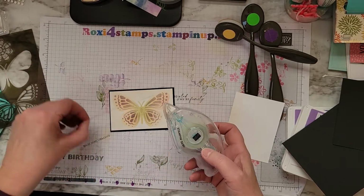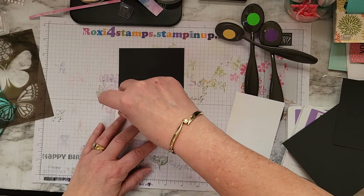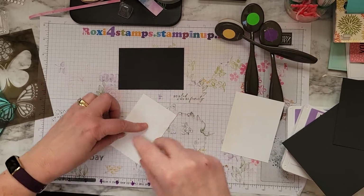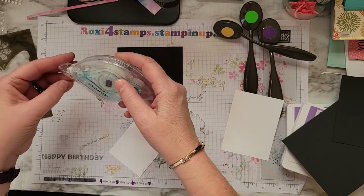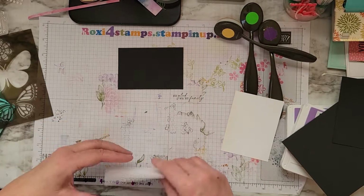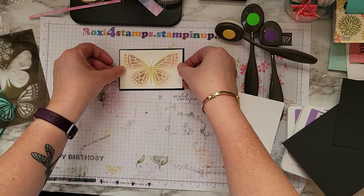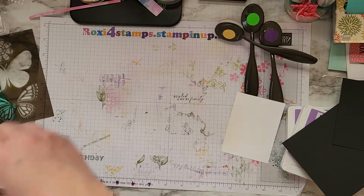So let me get my Stampin' Seal. Make sure that I have a little bit of a black edge on all of that. A little thicker down there, but I'm not too worried about it.